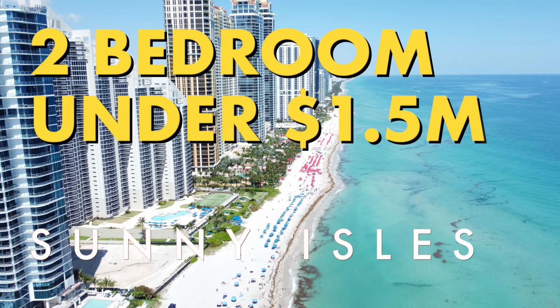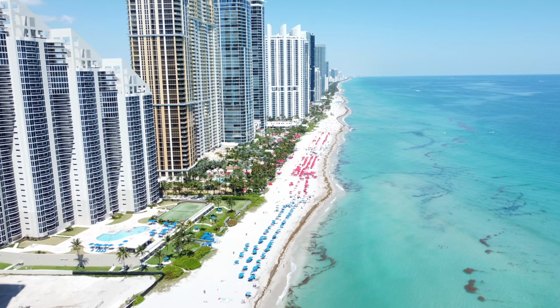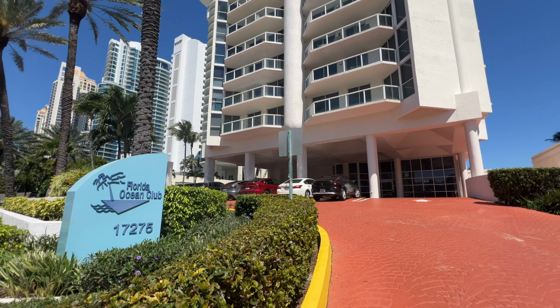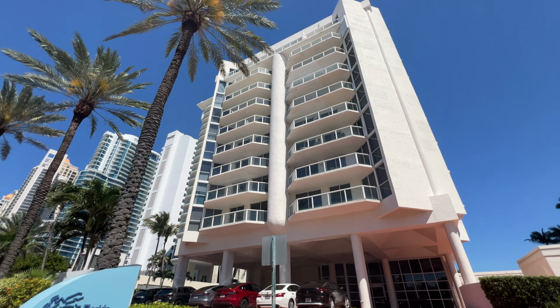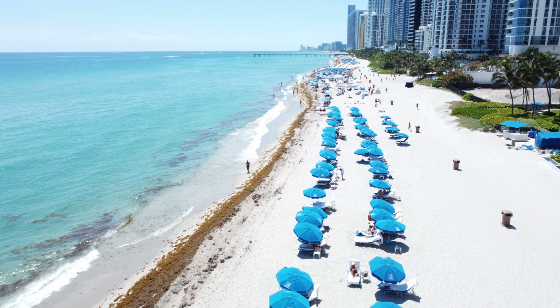If you've been searching for a 2-bedroom in Sunny Isles and wanted to stay under 1.5 million, it might feel like your main options are either older buildings or units with west-facing city views. But there are still a few buildings where this budget can put you directly on the ocean with the real ocean view. And today, I'll show you which ones.